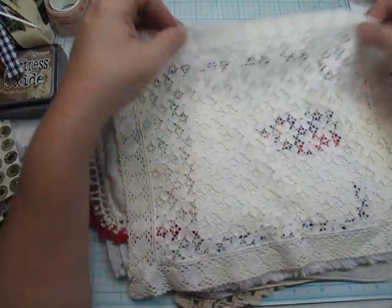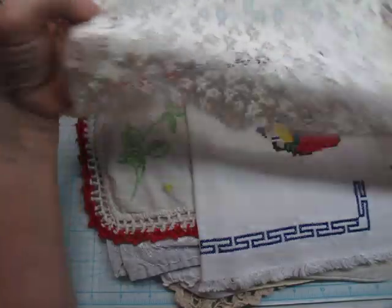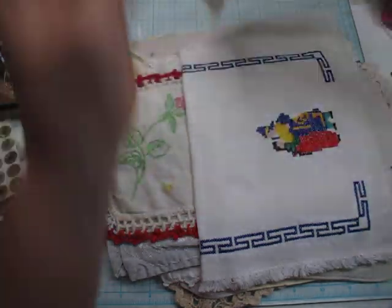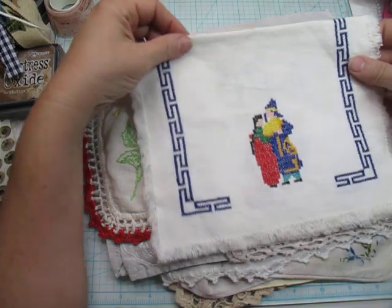And I really don't know the story or if there's a story behind any of these. I just know they're beautiful. And most of them are stained and, you know, there's imperfections all over the place. And that just makes them even better to me. I love that. This one is so pretty too. I love this.